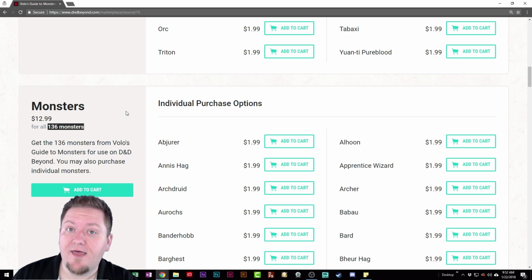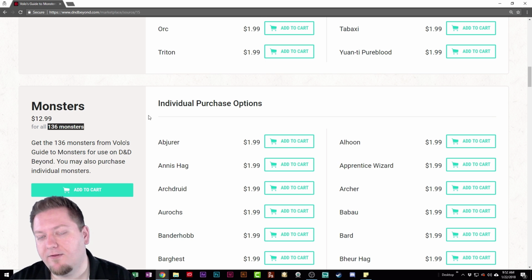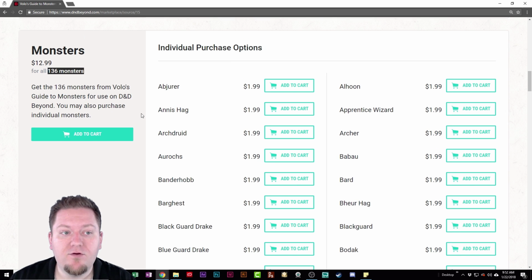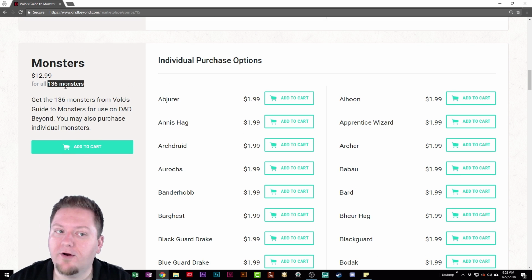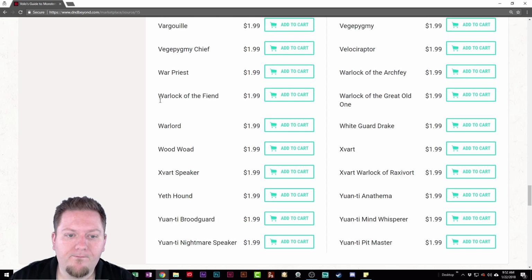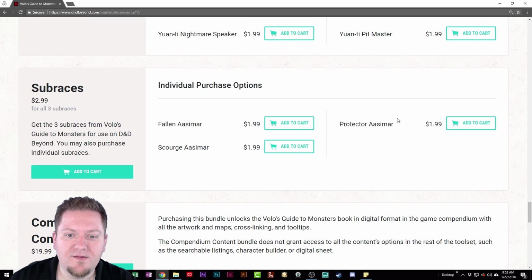I still wouldn't do that because I would just probably buy the whole Volo's Guide, and I'll explain here in just a moment. But if you want to, you can buy all 136 monsters, all of these stat blocks added to your monsters, for just $12.99. And in addition, again, you can buy these individually. Now, as we scroll down here, you can buy the subraces for $2 each, or you can buy all 3 of them for $3.